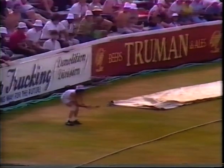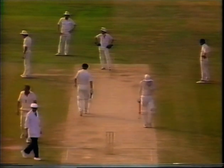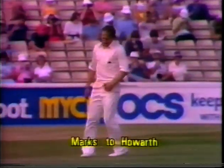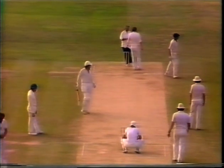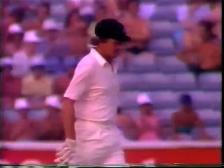It's in the air, but safe. It's beaten Fowler and will race away to the boundary. It spun quite sharply, and Howarth wasn't over the top of it. He still hit it in the middle of the bat. Tossed outside off stump, and that's 4 more to Howarth. He's taken full advantage of anything loose, Jeff Howarth.